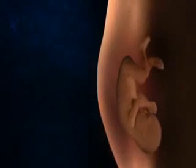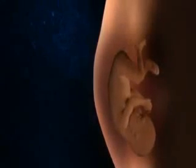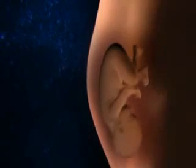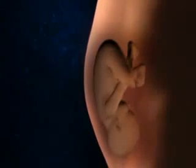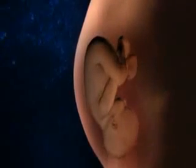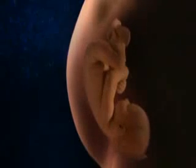The fetus can now hear, taste, smell, and touch. She's likely to be turned head down in the womb, getting ready for birth. For the mother, this change could be marked by some painful kicks straight to her ribs.